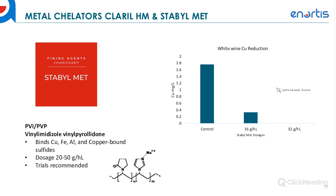In a trial, this is just one example of the effect of the Stable Met on removing copper. If you look over on the right, there is a chart. We had no treatment. We had treatment with 16 grams per hectoliter of Stable Met and 32 grams per hectoliter. The initial level was 1.8 milligrams per liter, which is a very high level of copper. And with just 16 grams per hectoliter, we were able to drop it down to about 0.4 milligrams per liter. At 32 grams per hectoliter, we were able to drop it below our detection threshold limit at 0.05 milligrams per liter. So within the dosage range, you can pull out a lot of copper with this polymer. So Stable Met is basically the pure form of the PVI PVP.